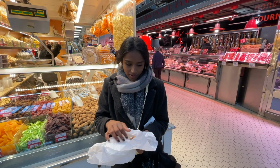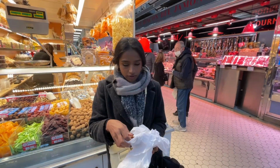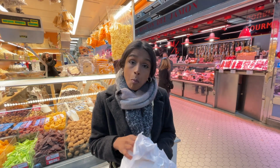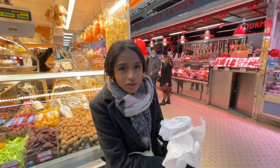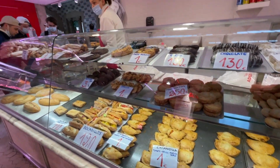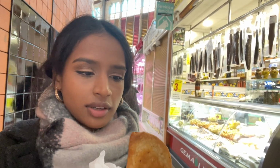Cannoli. So excited to try that. Is it? That's really good. Lots of nuts and seeds. If you're still hungry, head over to get some empanadas and other savory pastries. Voila! The empanadas were about €1.50 to €2. This one has some kind of meat and cheese in it.